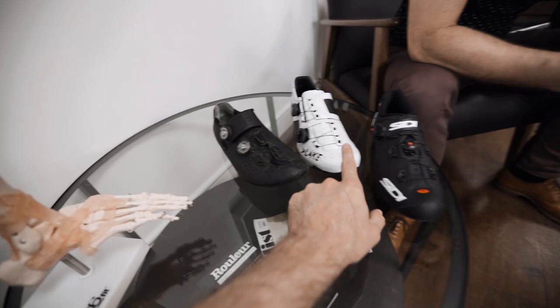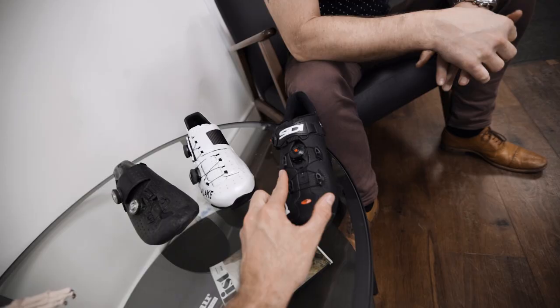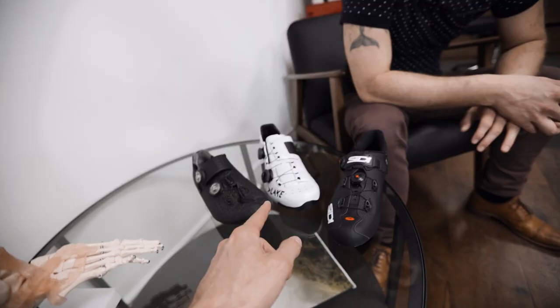All of the shoes that we've got here have quite a modern sort of fastening system. None of them are laces. They're all Boas or a type of Boa thing. What are the benefits of having that over laces? Well, you can undo these in a race situation pretty quickly, which is nice. I quite like that. But there are lots of people riding laced shoes. I think the lace-up shoe is a bit of a fashionista thing.